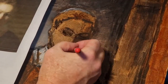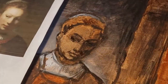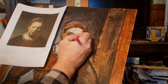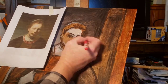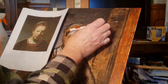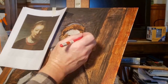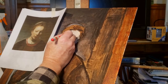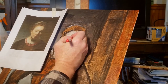Anyway, there we are, and now we're filling in the flesh tones with a mix of white and burnt sienna, and a little black for the cooler, grayer areas. I'm using the brown tone of the canvas board to serve as our shadows, and that will be important later.